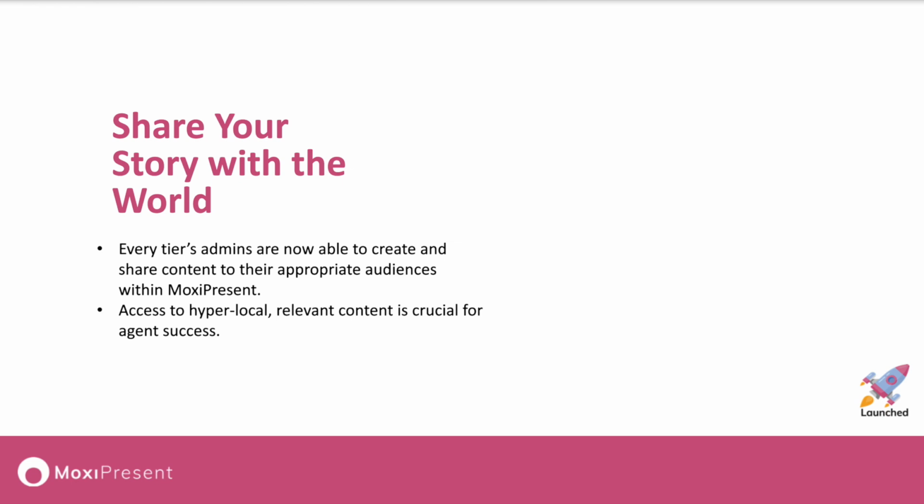What this unlocks is the opportunity to have really dialed in hyper local content that's going to be specifically relevant to the areas you're working in, the consumers you serve. And so really just expanding on the ability to wow your client and exceed their expectations by presenting the most relevant information to them while still being able to take advantage of the content created at the brokerage level or created at the brand level as well. And so really valuable addition to the structure and how people can create content.